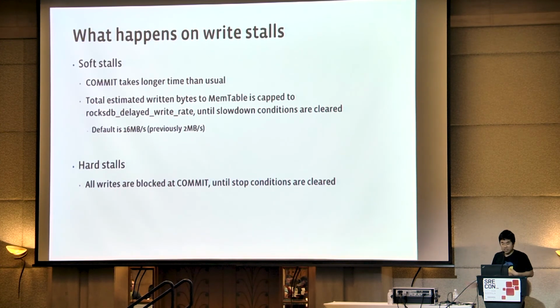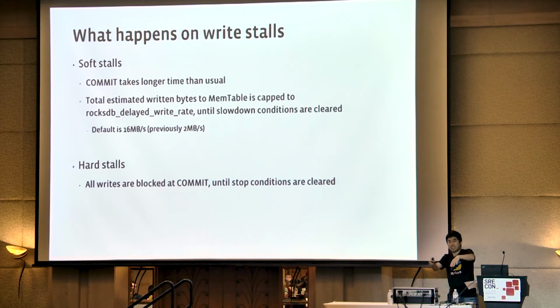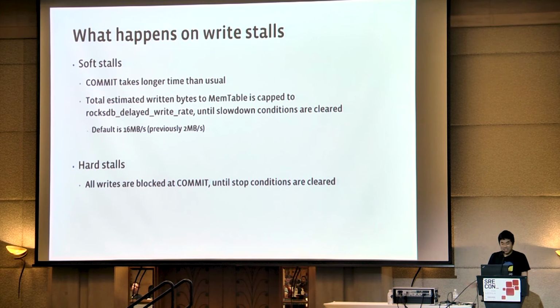What happens on write stalls is that we have two kinds. One is a soft stall, which is slowing down. In MyRocks, commits take longer than usual, because the total estimated bytes written to a mem table is capped to a delayed write rate, which is 60 megabytes by default. This slows down the commit speed so that compactions can be faster than the write ingestion speed. If the soft stall cannot keep up, then a hard stall happens, blocking all writes until the compaction finishes, which is really bad. So we spent a lot of time preventing both soft stalls and hard stalls.